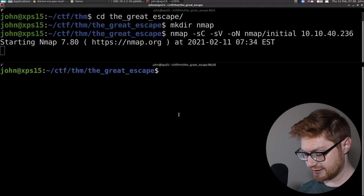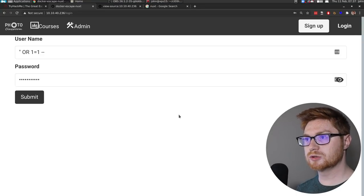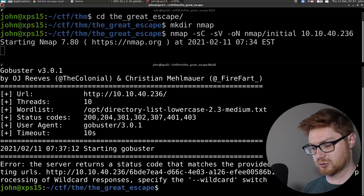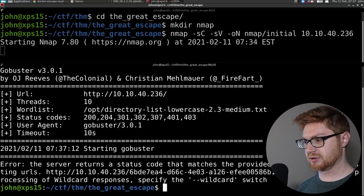Let's do the GoBuster. How about that? Let's do a little gobuster dir, -u, and we do want to go to that IP address, so we'll slap that in. We'll do a little -w. Let's throw in the /opt directory wordlist lowercase. And that died. Oh no.